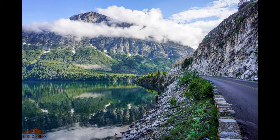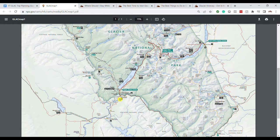If you can, however, I do recommend trying to get some lodging in the park. So you can go in, there's some nice lodging options here at Apgar Village, some that are just right on the lake, like your view is Lake McDonald. So that's really cool and really convenient. So anything in this area is great.